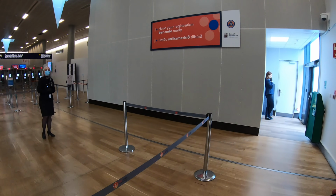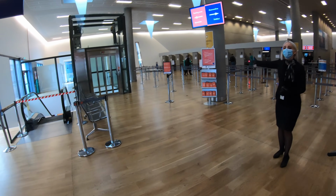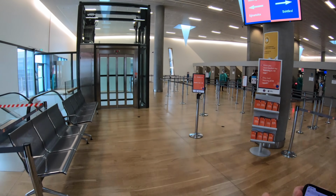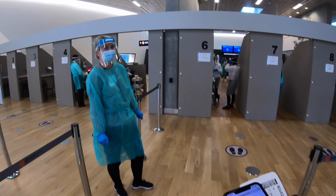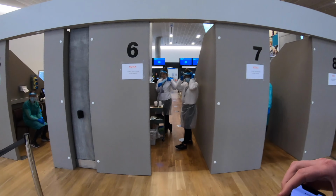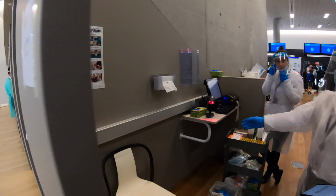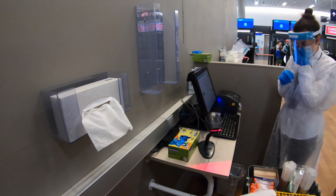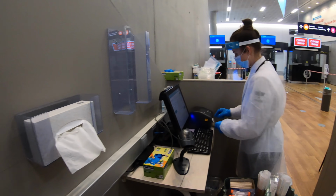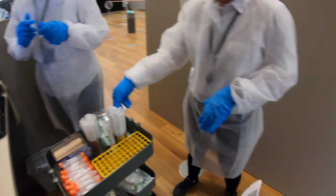Would you like to have your passport ready as well? And so the moment of truth. You go into these little booths where there's staff there to give you a coronavirus test. Okay, so please have a seat. I'm going to take the samples for you. Alright, thank you.